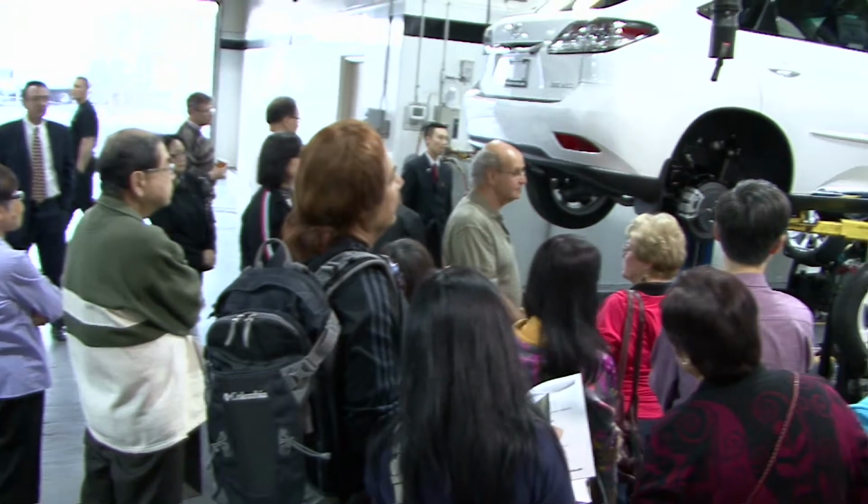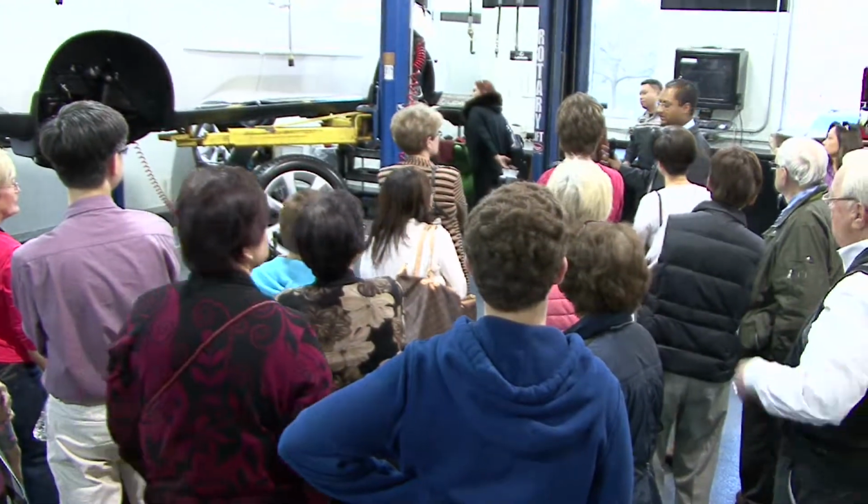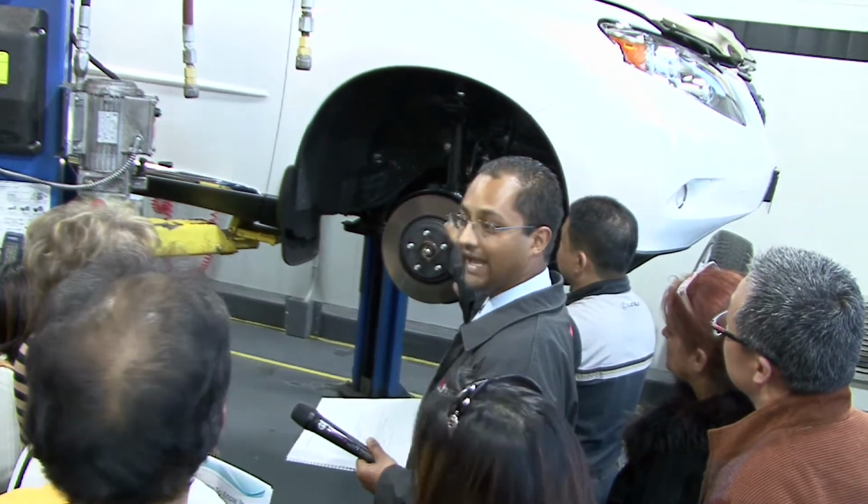Okay, so I don't think the microphone is going to work in here, but I've got our technicians here for any questions. This is the brake rotor. And this part here is the actual brake caliper.